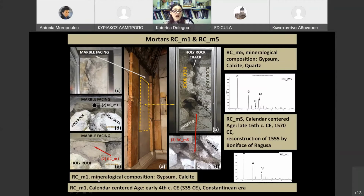And the calendar standard age of the RCM was again during the Constantinian era, in 335 AD. And that caught us by surprise. It wasn't a result that we were actually thinking about.